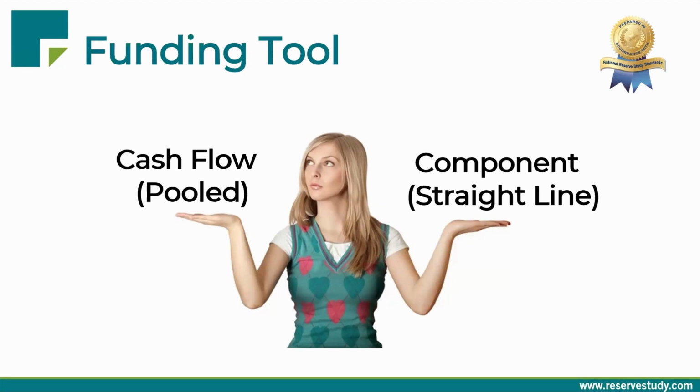But sometimes an association volunteer will just go down a path using one or the other, not really appreciating what they're doing. I'll show you in the next few slides how the choice of which tool is used is often very significant, and it affects the size of your association's calculated reserve funding needs.